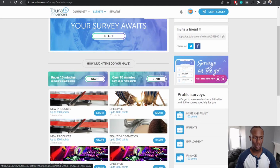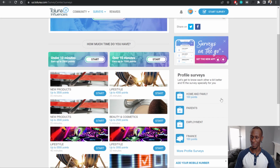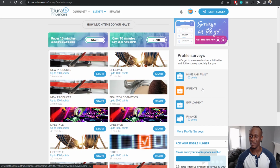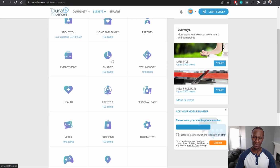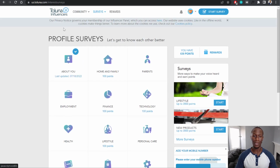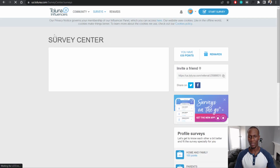So, how to make money with Toluna. Like I said, the first thing is profile. You want to complete these profile surveys, which are usually around 100 points. You can see that they show the points right under. Typically they're no more than 100 points, and some don't even offer points. But once you knock those out, you accumulate points. You want to accumulate as many points as possible, because that's how you're going to get paid. So that's one way, the profile surveys.